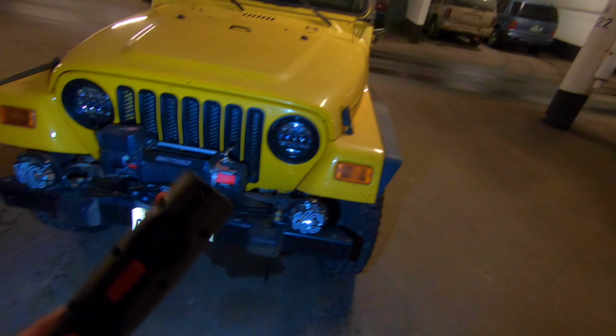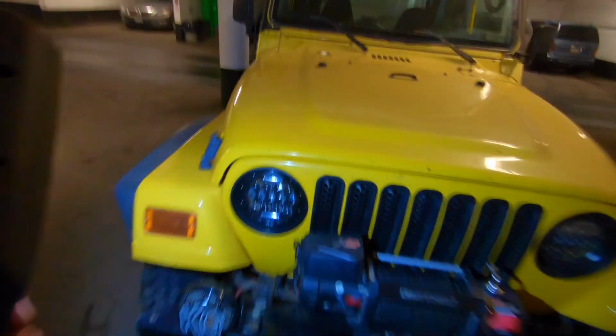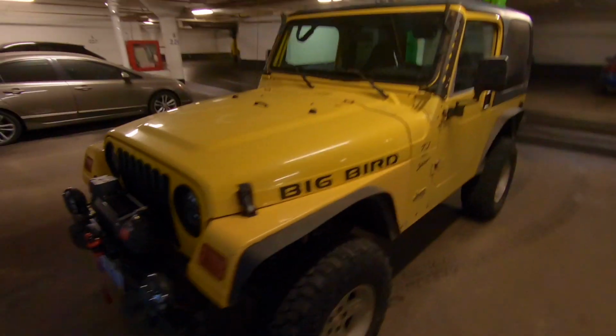And we've still got our KC fogs. So those will be nice at nighttime if we're driving out in the countryside. And we've got our LEDs. So we will be lit up like a Christmas tree. This thing, you will not miss it.